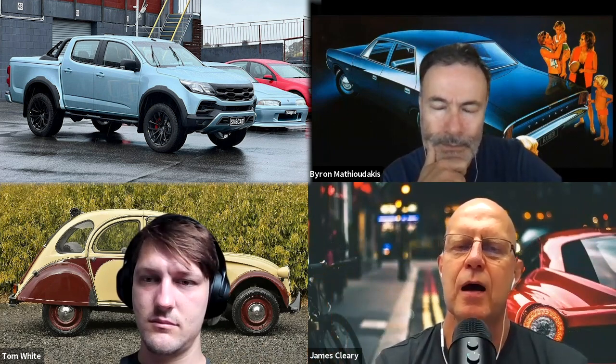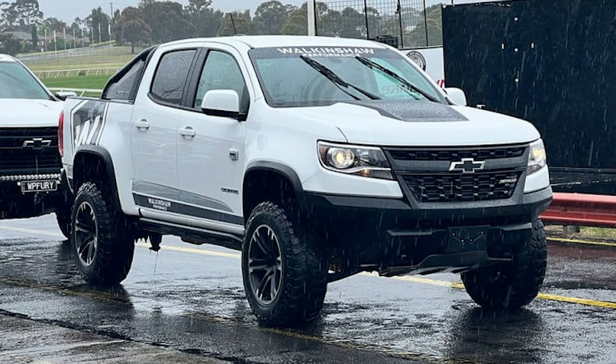Yeah. But would this have been a case of the Colorado just being a sow's ear that was just too far gone to be turned into a silk purse? I mean, the interesting thing is, Byron, that we're talking about the sports cat, but at the same time, GM had been talking to HSV, and now by extension, there's sort of a dialogue with Walkinshaw about the US version. And there's a left-hand drive prototype of the ZR1 called ZR2, which has the Camaro's V8 in it. And that is sitting there as well.